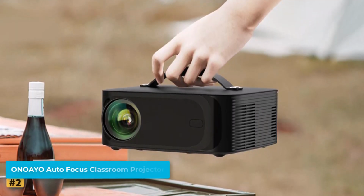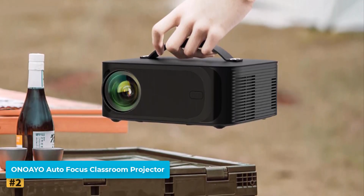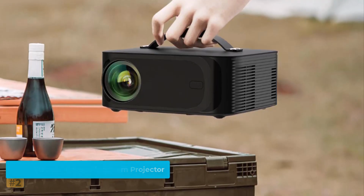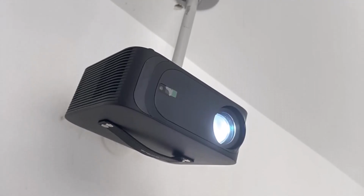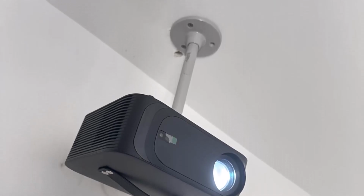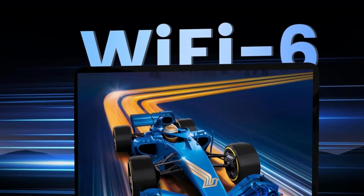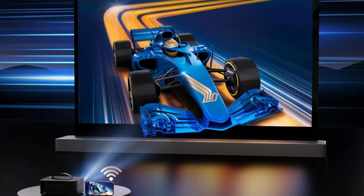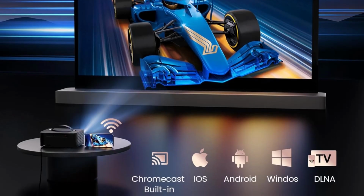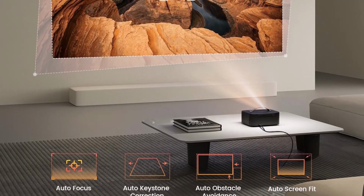Number 2. ONOAYO Autofocus Classroom Projector. The ONOAYO Autofocus Classroom Projector is a cutting-edge smart projector built to deliver seamless performance and effortless usability in educational settings. Featuring the newly designed Smart TV Pro OS, the ONOAYO 3 Pro uses AI-driven algorithms and a next-gen processing chip to provide millisecond-level responsiveness, enabling instant boot-up and smooth multitasking across applications. This ensures teachers can switch between presentations, streaming services, and interactive apps without delays, saving valuable class time.